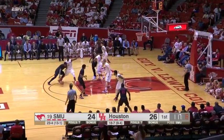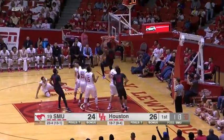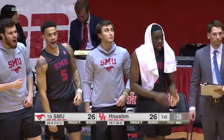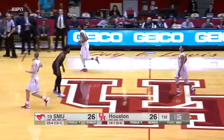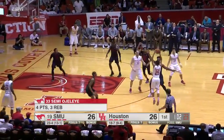9-0 run, the Mustangs are looking to build on. Brown, no. Fight for the ball, and a putback. Delay, and the ball game's tied. Well, again, SMU, they send 4, count them, 4 to the offensive glass, so you better counter that with everybody staying home.